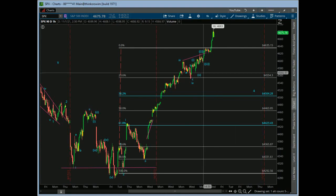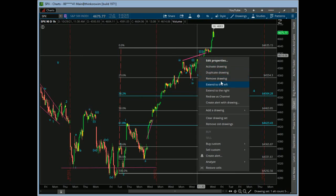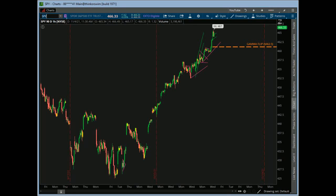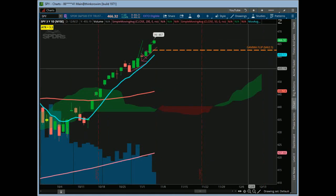So I'm going to go ahead and remove this here for you live right now on this one. So 1212 looks like a nice wave 3 down. See how this wave 4 pullback goes and where we go from there. Let's take a look at SPY. See how the volume's looking here today. Pretty low volume overall.